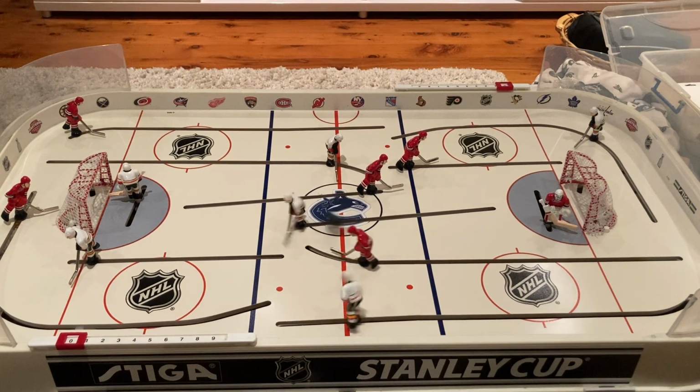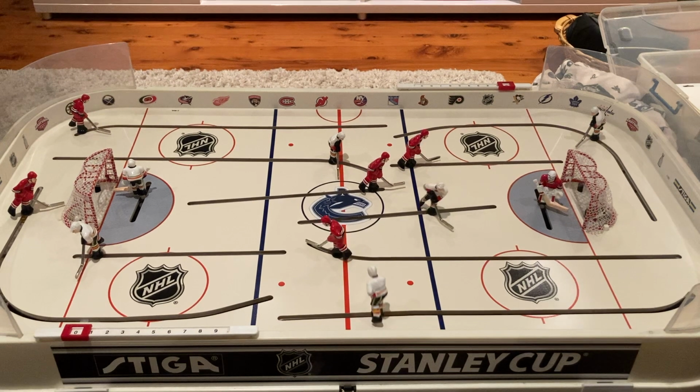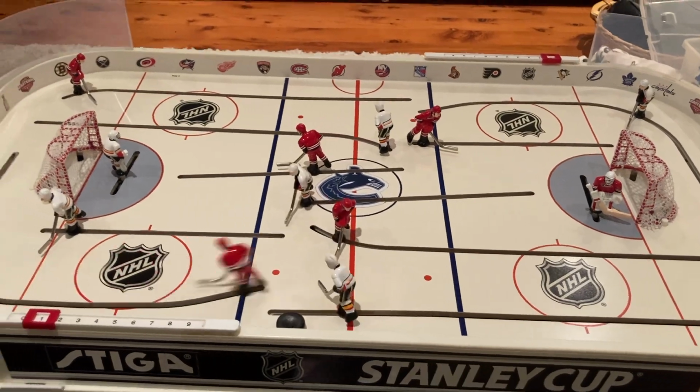Toffoli finds Backlund with a one-timer, it's 1-0 Flames. Let's have a close look here. Burns doesn't really take the pass or the shot, leaving Freddie exposed for the one-timer. Good finish though from Backlund. And the Flames keep the blowtorch on.